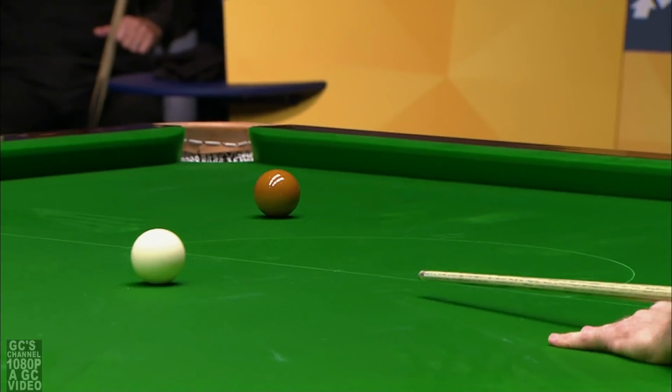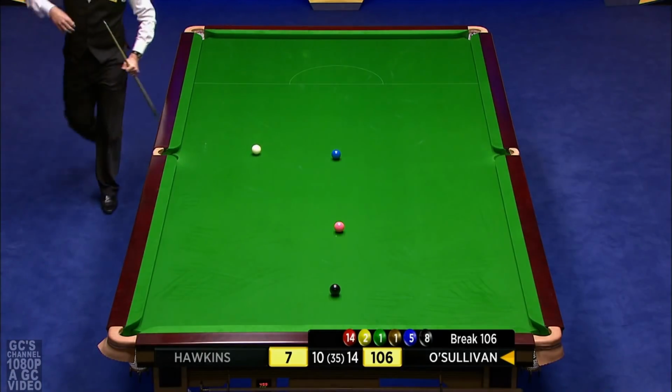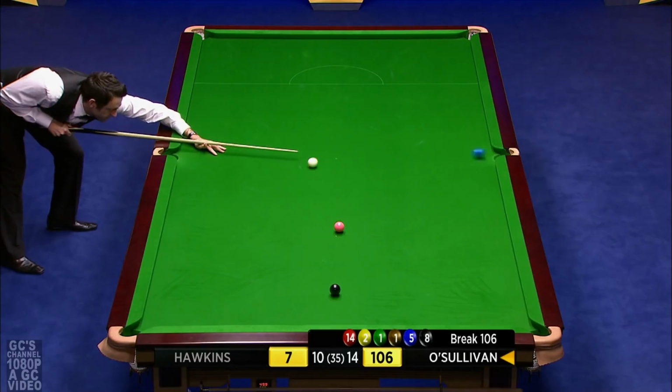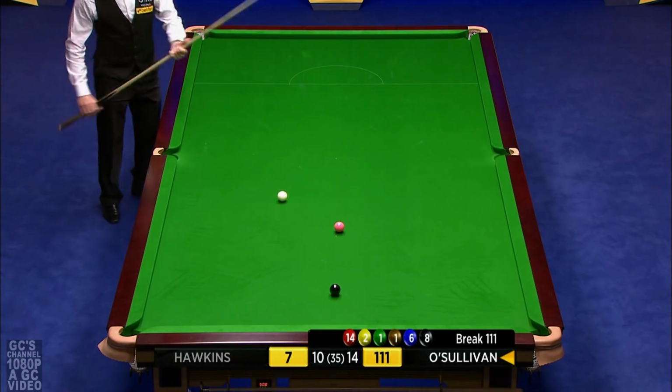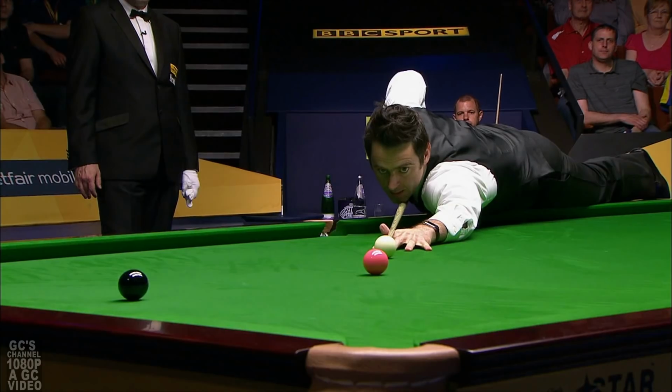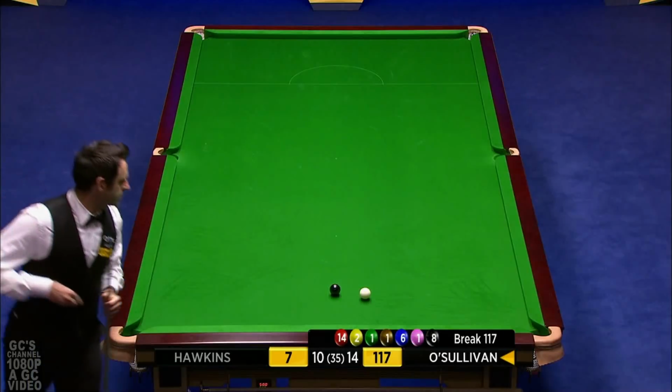Another excellent century break from Ronnie O'Sullivan, six in this final. And he looks totally zoned in. Well, we've seen Stephen Fry there, we've seen Damien Hirst with a big smile on his face. This is fabulous to watch. Well, this has been a wonderful session of snooker.